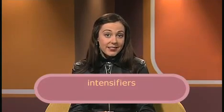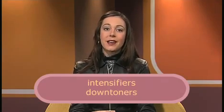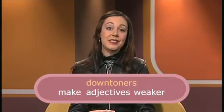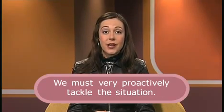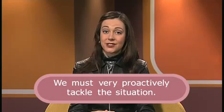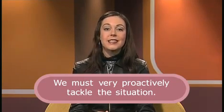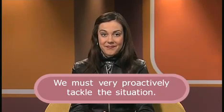Some adverbs of degree, however, can be further divided into intensifiers and downtoners. Adverbs that are intensifiers make adjectives stronger, and downtoners make adjectives weaker. In the sentence, we must very proactively tackle the situation, the manner in which the situation is tackled is made stronger by adding the intensifier very.